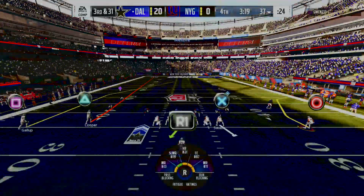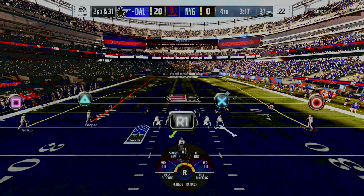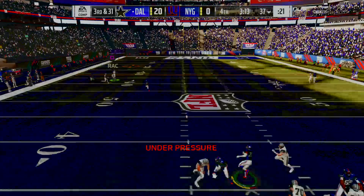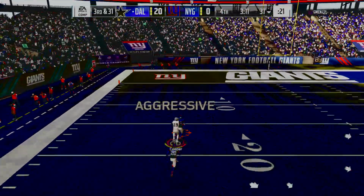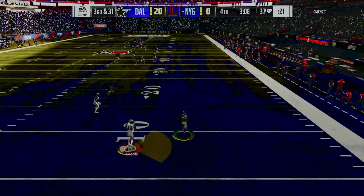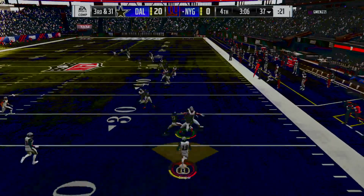Here you go, 46. Good. 26. Third and long for Prescott. He's going to loft one deep left side here. Oh, a ball batted in the air, and now it's intercepted. Picked off at the 13.